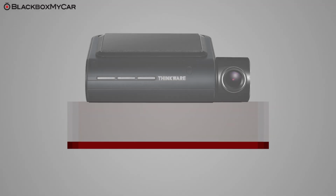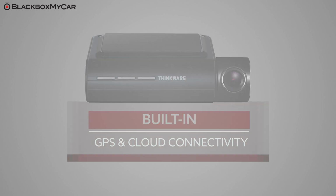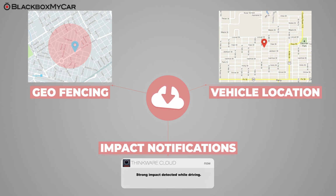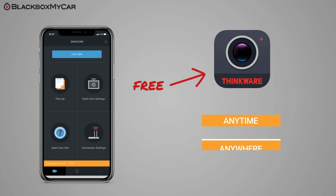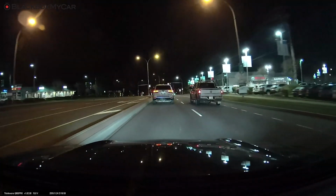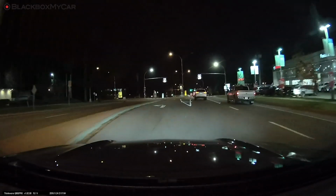The Q800 Pro also comes with built-in GPS and Wi-Fi with cloud connectivity. This allows for cloud features like geofencing, vehicle location, driving impact notifications, all from your smartphone using the free mobile app. Anytime, anywhere, even when you're away from your vehicle. THINKWARE's Super Night Vision 2.0 technology offers up to 10 times the brightness in dark environments, allowing the Q800 Pro to record in any light situation on and off the road.